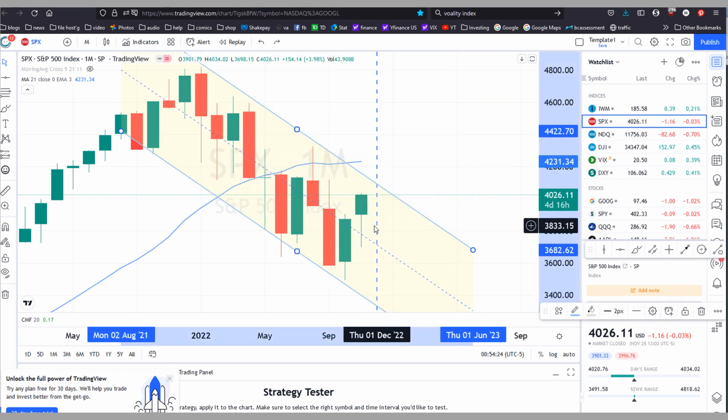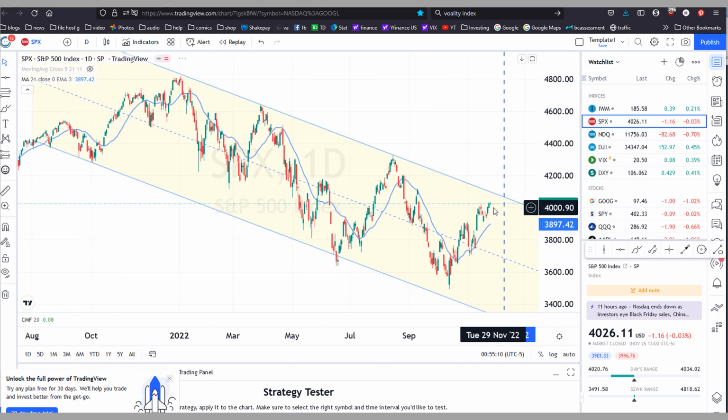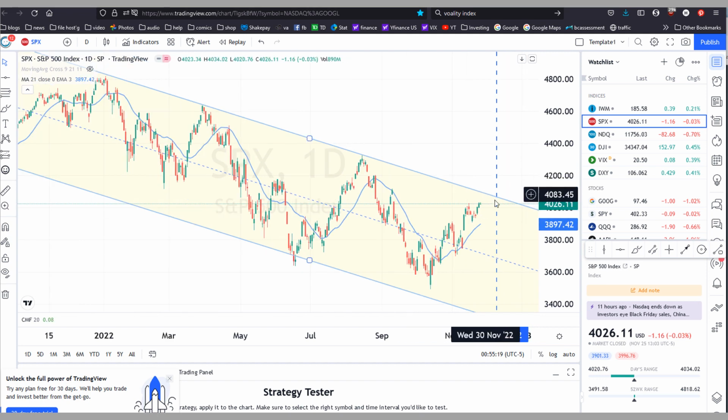So the chances of the stock market continuing to be in this channel for next month in December is fairly high given this pattern that we're seeing. Now we could break out of this channel, but I think the chances of that is pretty small. So most likely in December, we're going to see a red month. Now if I go back to the daily chart, I think one thing to keep in mind for the next couple of weeks is to really just understand what this resistance line means.